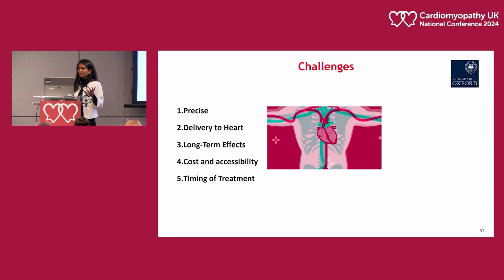And finally, just because you carry a gene that causes the cardiomyopathy, it does not mean that you will develop the disease. So there is something called variable penetrance, which means that some people may develop the disease in their lifetime and others don't. And so we need to be able to identify those who are at risk and target them early before they develop the disease. At present, the thinking is that if you deliver these treatments too late, once someone develops the disease, it may not be effective in its ability to prevent or cure the disease.